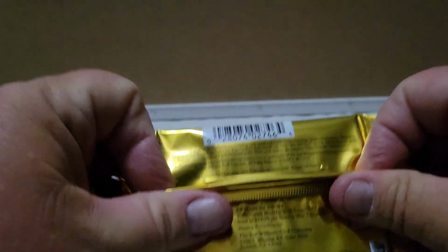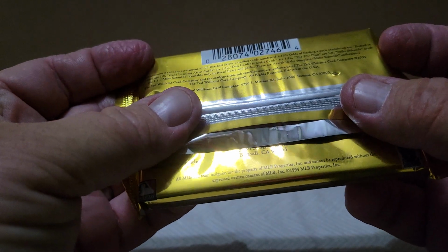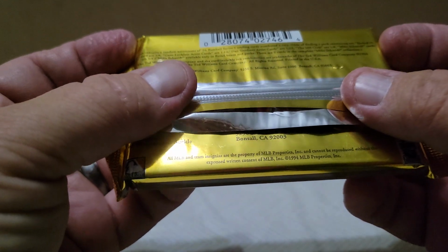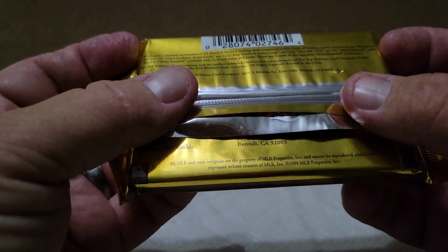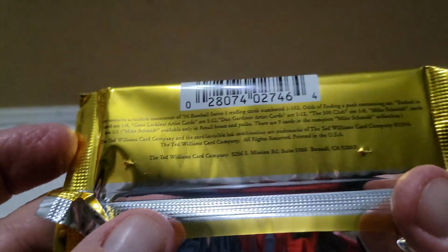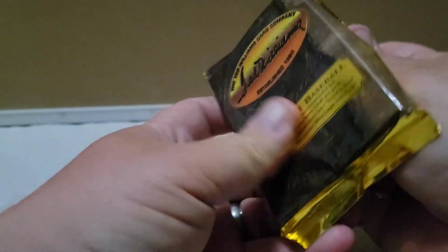Ted Williams belt buckle. The rarest one looks like the artist cards are 1 in 12. So, yeah, it's kind of hard to read there, guys. I apologize. Let me see if I can get up there so I can read it. There you go. I've seen these cards. I don't think I've ever opened a pack of them. So, let's see what they look like.